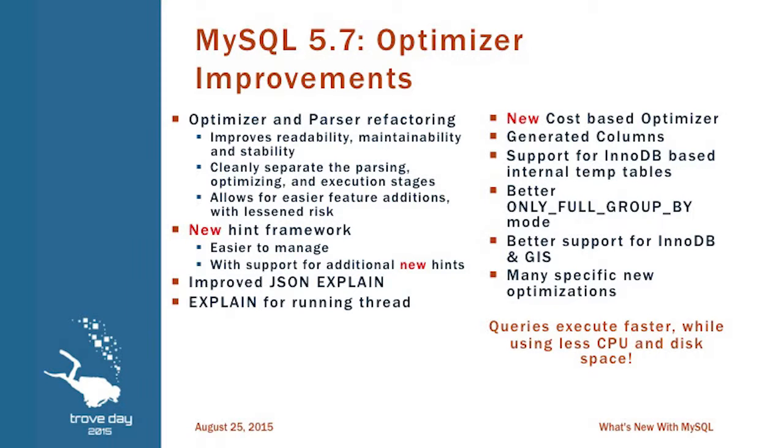So now we have a configurable cost model. There are cost model tables in the system schema, the MySQL schema, that you can actually go in and modify as well. So you can go in and modify the cost of a disk read, for example. So if you're using a SolidFire or a Nimble storage flash array, you're going to have a much different I/O cost than if you're just using a single SATA disk. And those costs are built throughout, and we also expose them through JSON. So we have a new JSON-based explain, which was new in 5.6. We've expanded it. So anytime we add new costs, we also expose them in the explain.